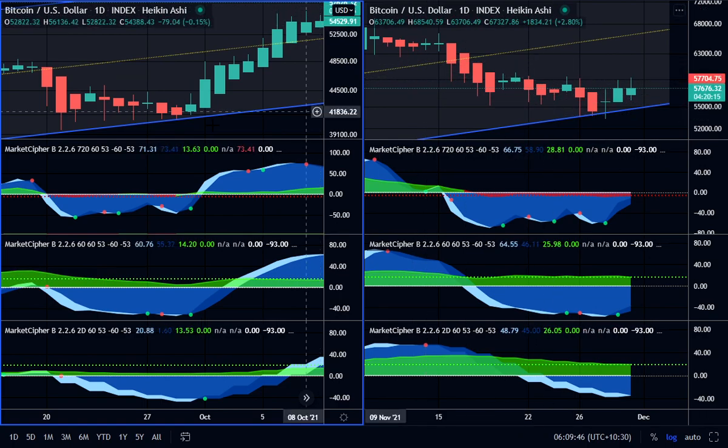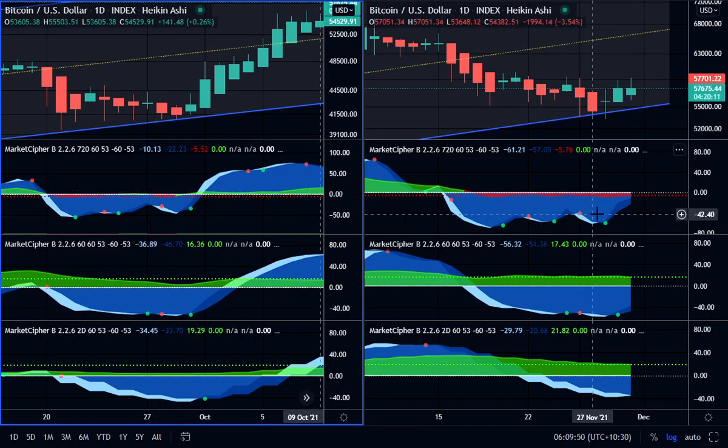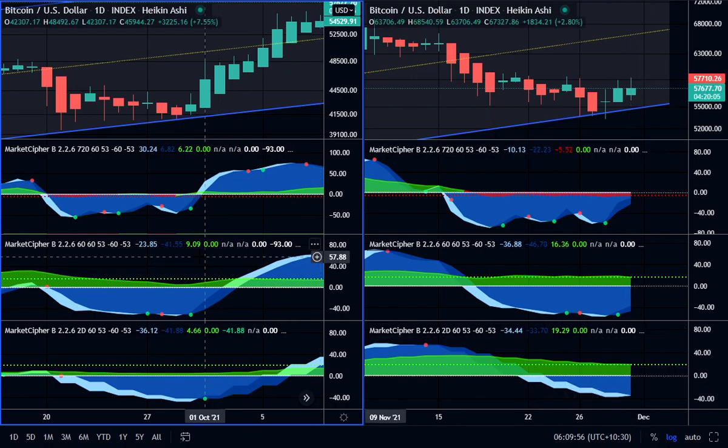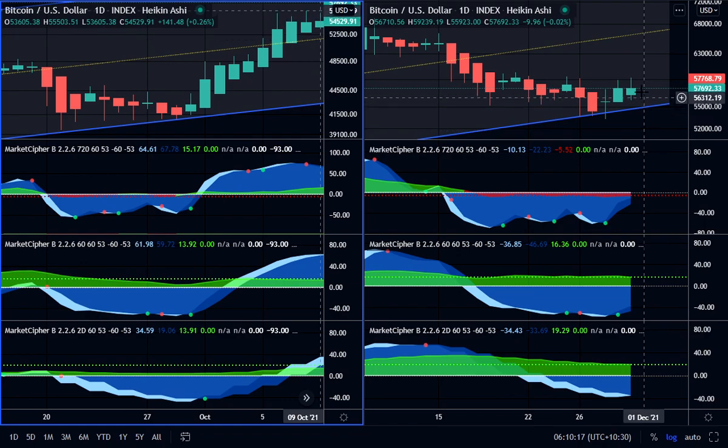I think looking at the comparison between these two pullbacks, they are very, very similar. And I do think once we get that 2-day green dot, it's going to be that extra confirmation that we're going to start moving back higher on this bull run. So we'll have to see if we do get that green dot before the day closes and it does get confirmed. And again, that would be at around 58.2 closing price.